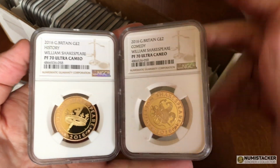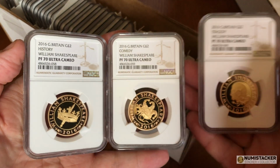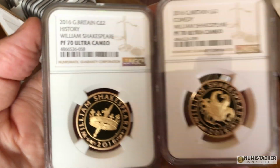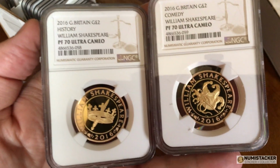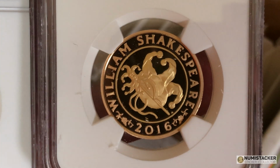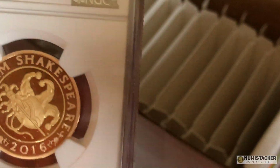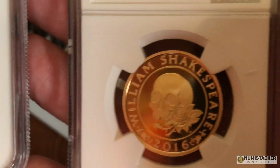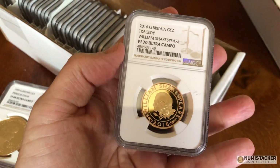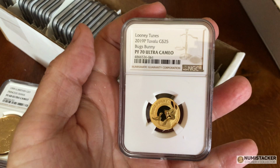Here's a set that I really like. I've had this set before to consign to Heritage. This time there was nothing comic or tragic about the grading, but all three of these coins, history, comedy and tragedy, they got 70 each, and the mintages on these coins are really, really small, so they're certainly one to watch out for. I really like that. Very, very nice. And I did actually get this week another one of these just as a separate coin, not in the set, to submit to NGC for grading, so you'll see that in a coming video.